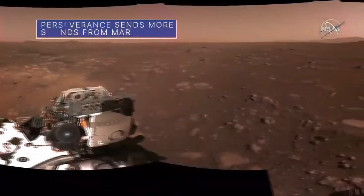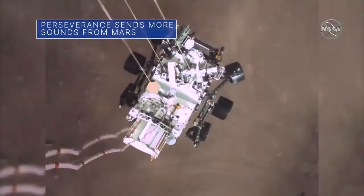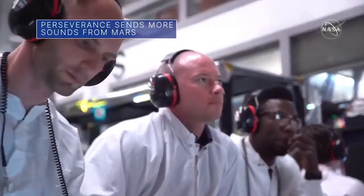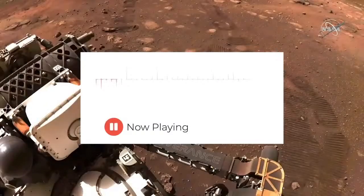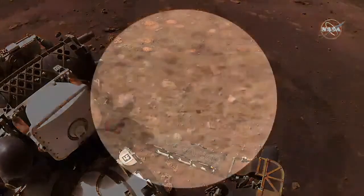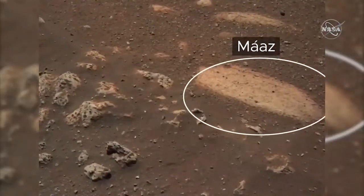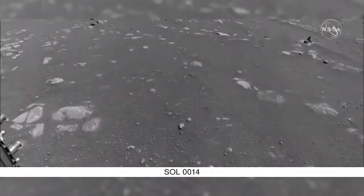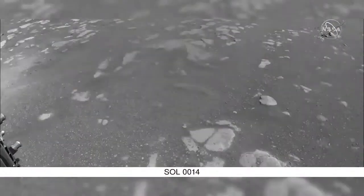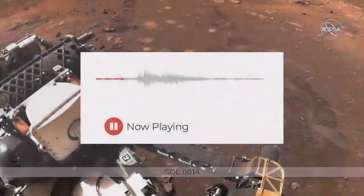Our Mars Perseverance rover has beamed back more sounds it has collected since landing on the red planet on February 18th. In this latest batch of recordings made by the rover's SuperCam instrument, you can hear the first acoustic recording of a rock on Mars being struck by a laser. The rock was given the name Maz, the Navajo word for Mars. Some of the zapping sounds from the laser impacts are slightly louder than others. The variations in the intensity of the sounds can give researchers clues about the physical structure of the target.